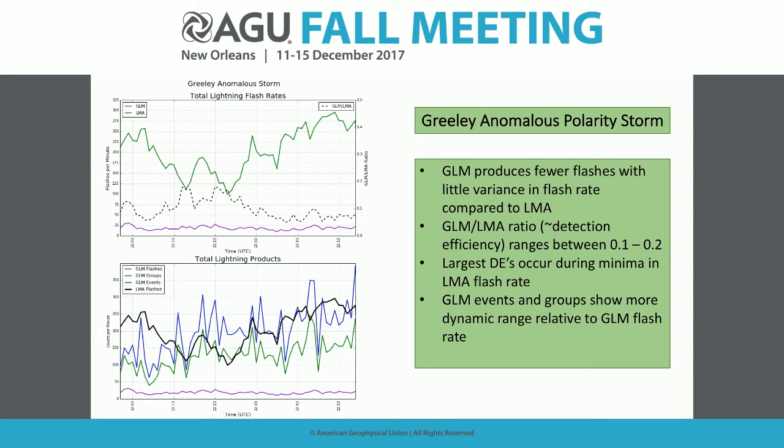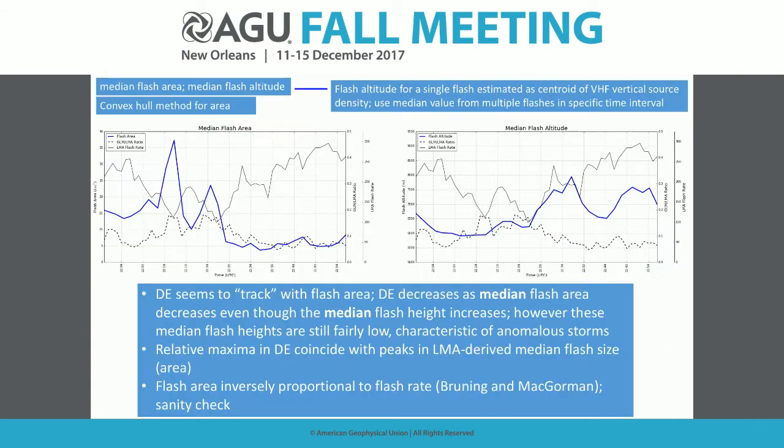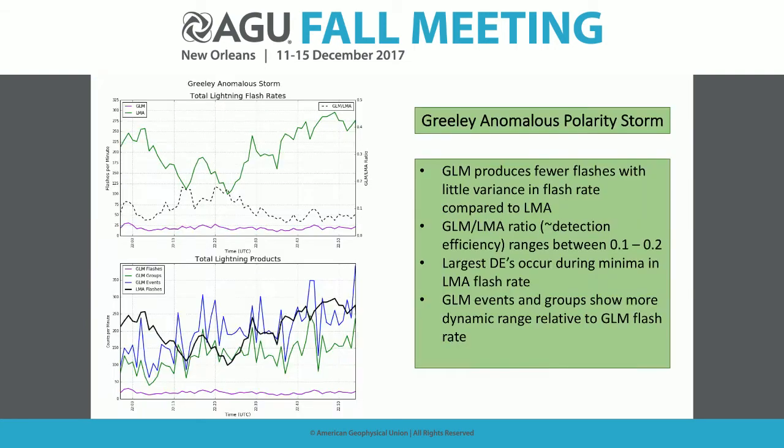The other thing that's of interest is that the largest detection efficiencies, whoop, it's kind of compact up here. We've got to go back. Okay, there's not a lot of area to work here. These areas right here, local maximums in detection efficiency, occur during periods of reduced LMA flash rate. So I want you to keep that in mind.